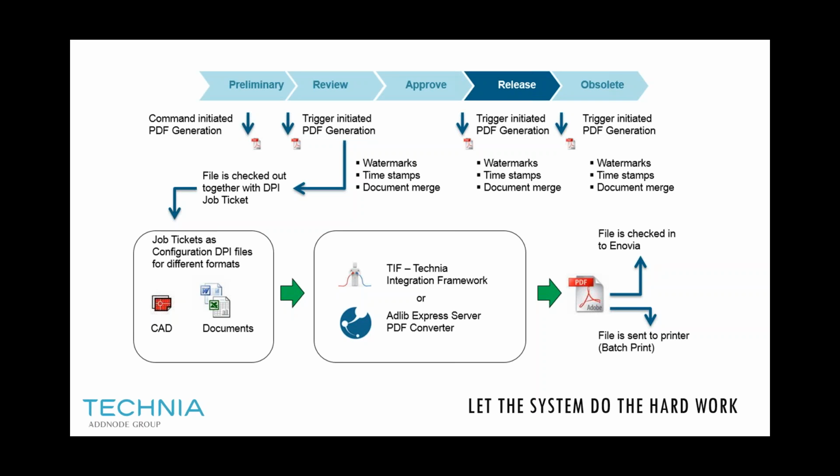So in this example, we see one of the ways that we've let the system take care of all this hard work, using tools that we have available, like the Technia integration framework, which is an engine to drive all of this complex integration in the back without ever having to expose the users to this stuff. In this case, we would initiate the PDF generation automatically, do all the watermarking and time stamping and merging without the user having to do anything. Merge the CAD with the Word or Excel, and then publish it through the PDF converter, making sure that it's saved on the remote storage that it's supposed to be. And all the user had to do is click approve.